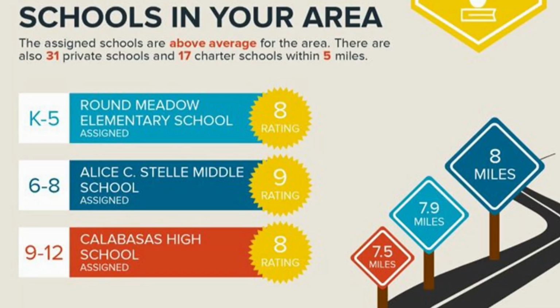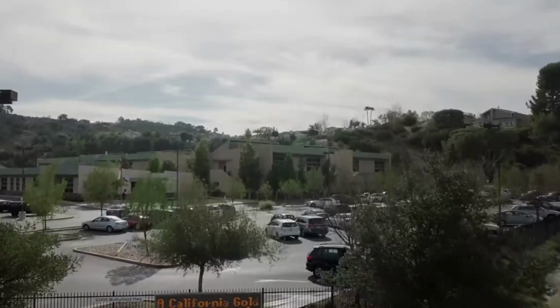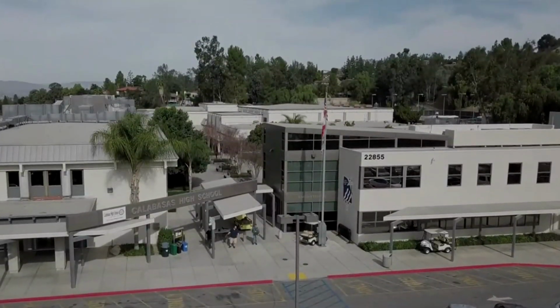Bell Canyon is part of the Las Virgenes Unified School District, which includes Round Meadow Elementary, Alice C. Steele Middle School, and Calabasas High School. And there's bus service for all of them into the community. National University and also University of West Los Angeles are both within 10 miles of this community.